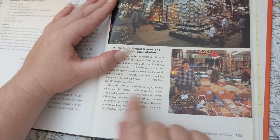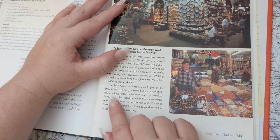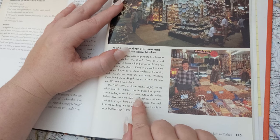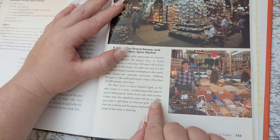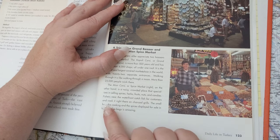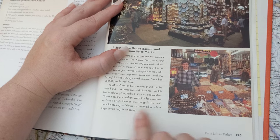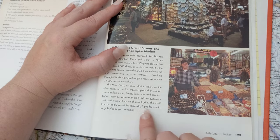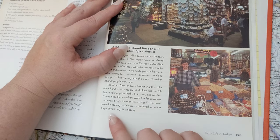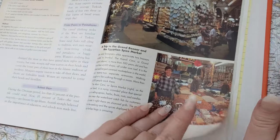The Spice Market, on the other hand, is a noisy, crowded place that specializes in selling spices, herbs, fruits, nuts, and candies. Fishers near the waterfront catch fish for customers and cook it right there on charcoal grills. The smell from the cooking and the spices displayed for sale in large burlap bags is amazing. I'm sure it is. Oh my gosh.